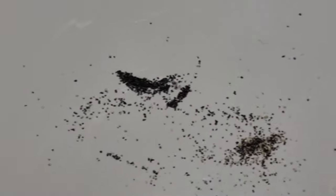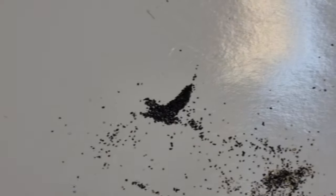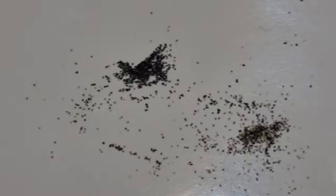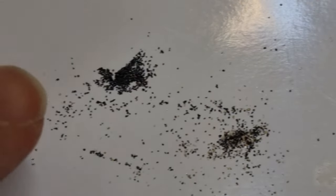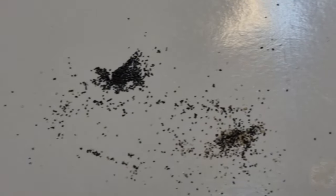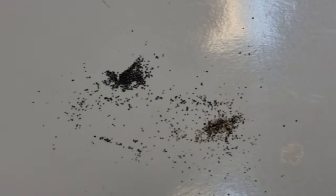So, it is influenced by a neodymium magnetic field, and I'm pretty sure that the darker fraction here is magnetic and this is lighter. Look at that, definitely looks lighter than that. Okay, what do you think?